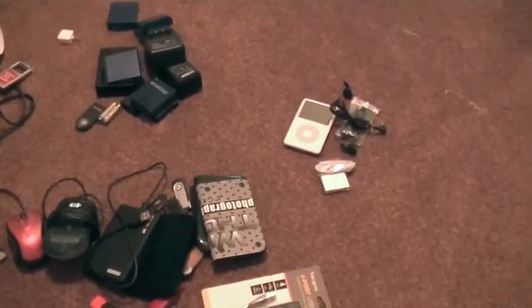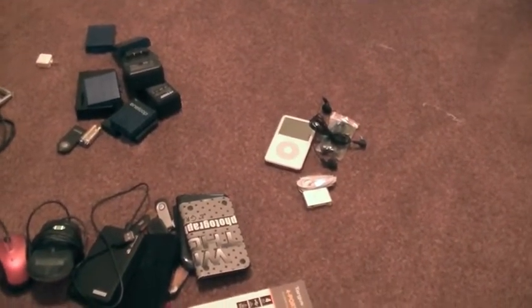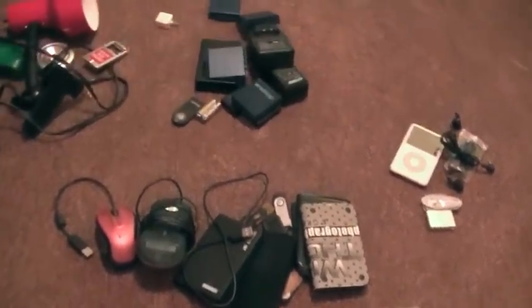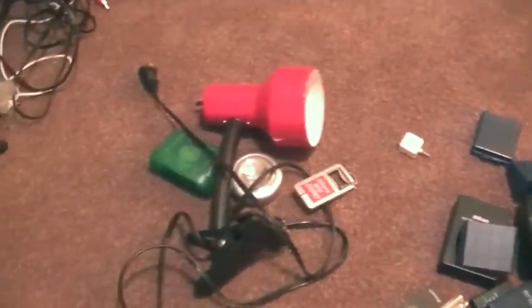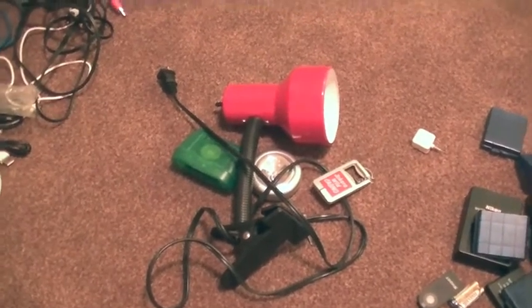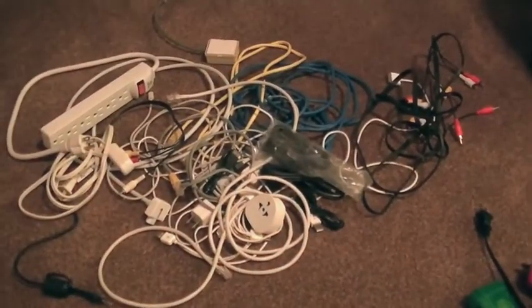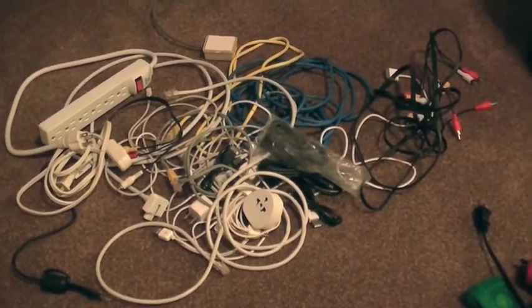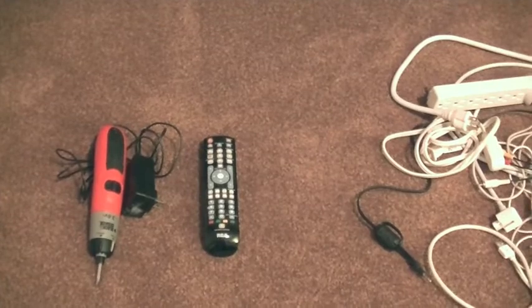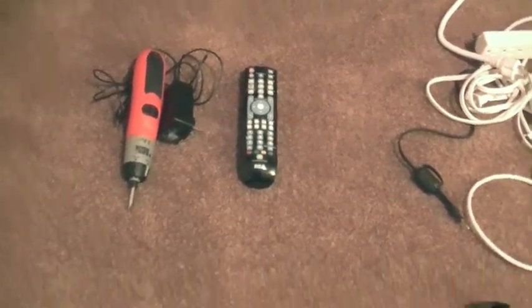Okay, so here's how I've organized the stuff. I have a pile of music-related items, a pile of computer-related items. This is battery/camera-related items. This is a mixture of various appliance-type items. These are the mystery cords. And then I just have a remote, a cordless drill, and whatever that is that I found in the box.